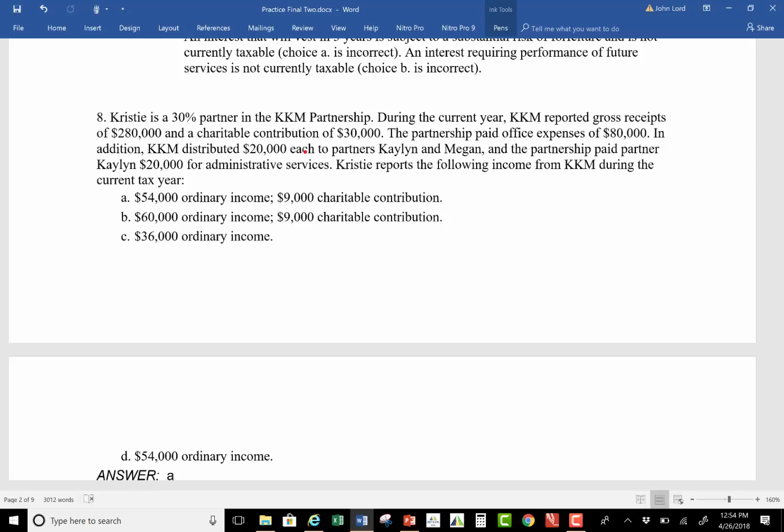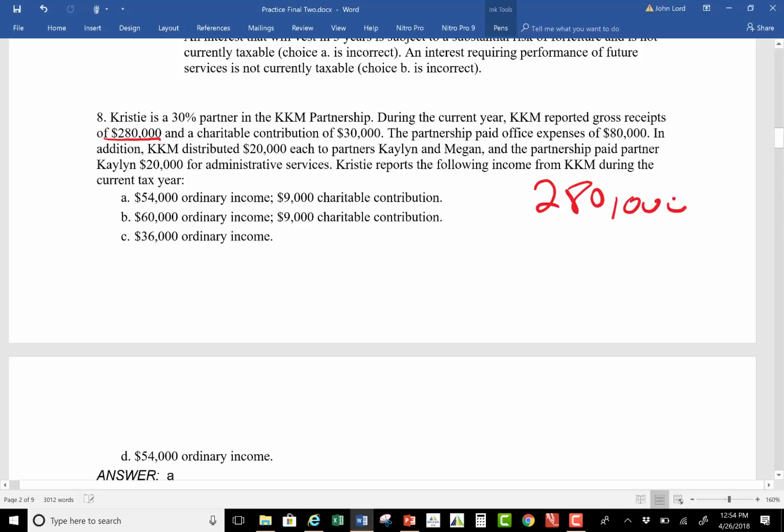So they want to know what Christy's going to get. Now they tell us that the partnership made $280,000? Okay, but then we have to figure out if there are any things that we can deduct here as non-separable items, right? The charitable contribution, $30,000, is not non-separable. That will be given to each partner, right? Okay, to do whatever they're going to do with it on their individual return.